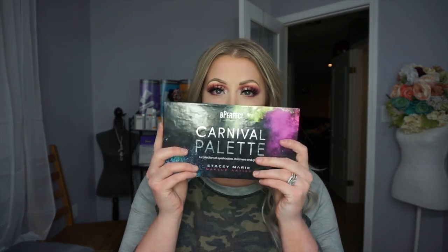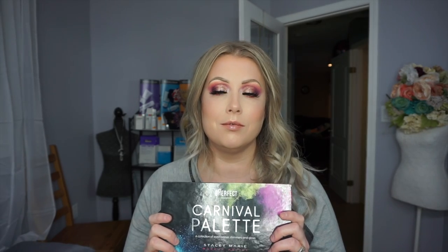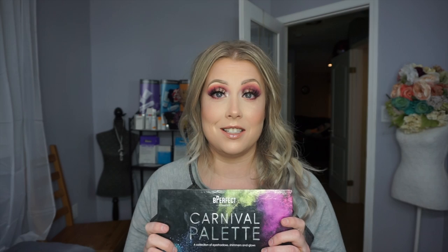I used my Stacie Marie eyeshadow palette. I love this eyeshadow palette. This eyeshadow palette is from the UK. This makeup artist is my all-time favorite. I follow her and several artists from the UK, and I love their stuff. I just aspire to be just as good as them.